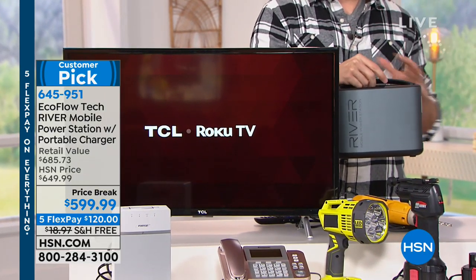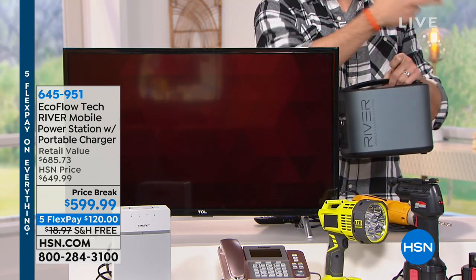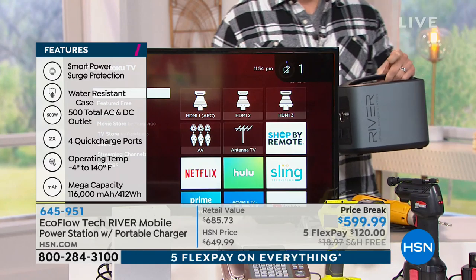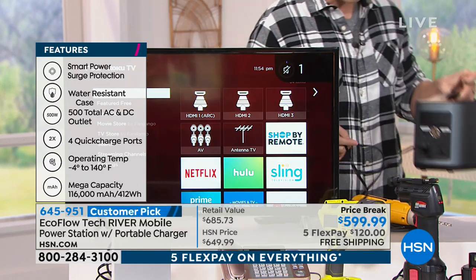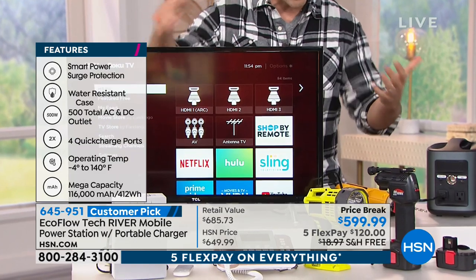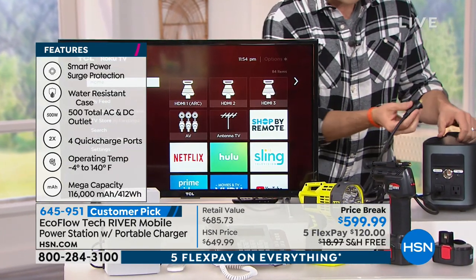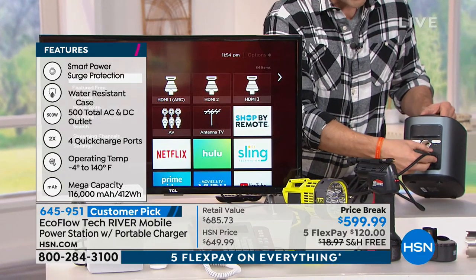Now, you can keep all of your items plugged into the River while you recharge it via the wall, via your car, or like Brett was showing you, via that solar panel charger. But that's our flat screen TV. So great if you want to keep track of where those storms are going. You want to take this out tailgating with you, hunting, camping, fishing, not just the natural disasters, but what if I need to fix something after a storm, or what if I am a handyman?